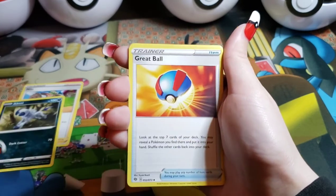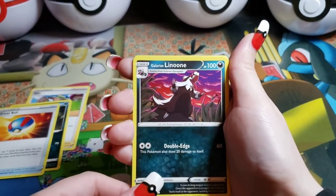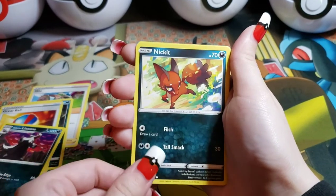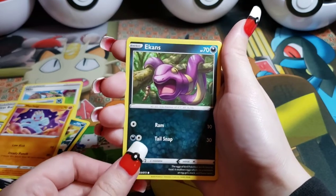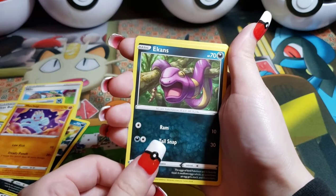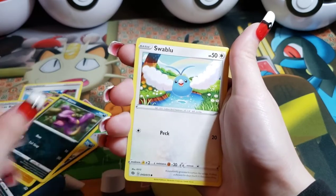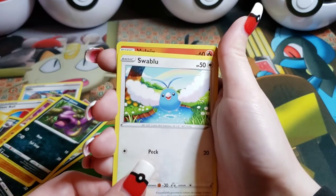Next card, Great Ball. You're welcome. Linoon. Evolved Zigzagoon. Nickit, little fox. Munchlax. Ekans. Snake. He's a snake. It's shiny. It's awesome. It's green. Spaghetti. Sour spaghetti, I think that's what we called them. Swablu. That's adorable. That's too cute.